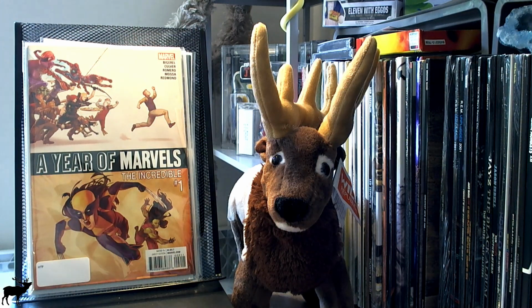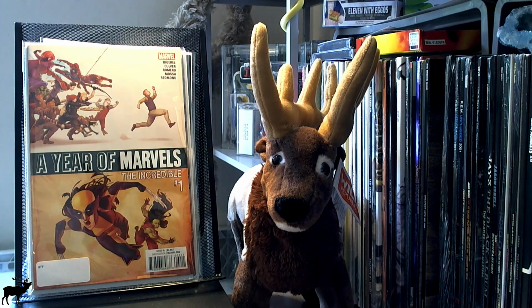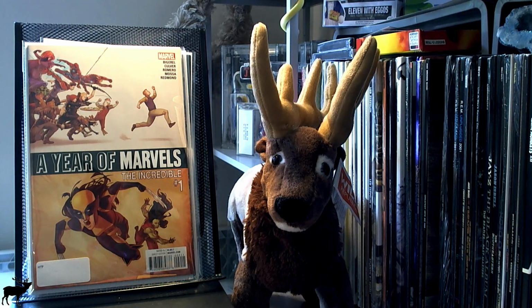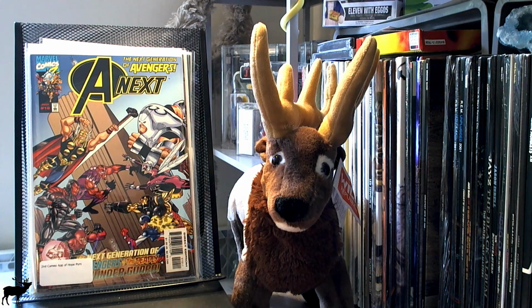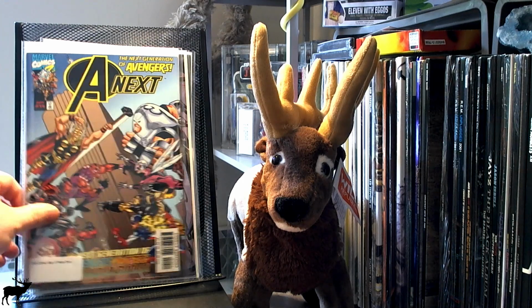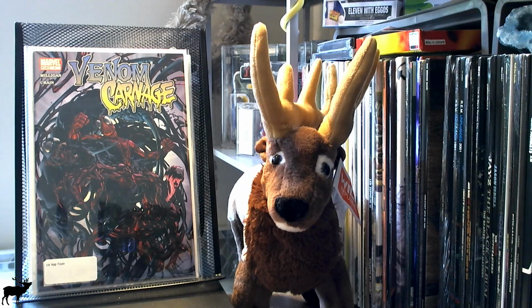I picked up A Year of Marvels, The Incredible #1. It's somewhat hard to find issue with All New Wolverine or X-23 to team up. Picked up A-Next #10, the second cameo appearance of Hope Pym. Also got Venom vs. Carnage #2.